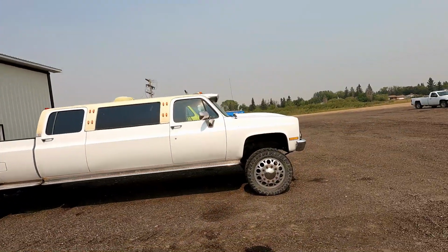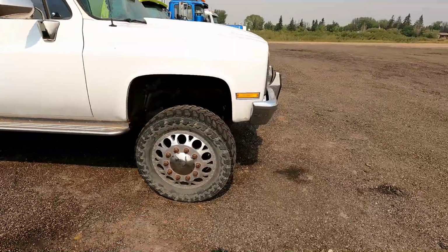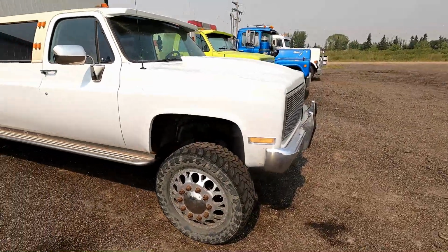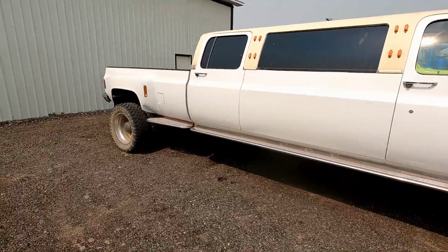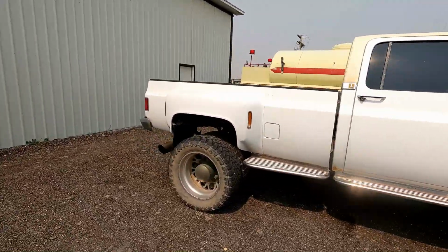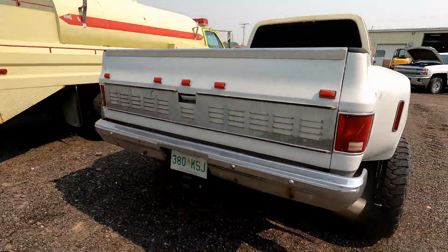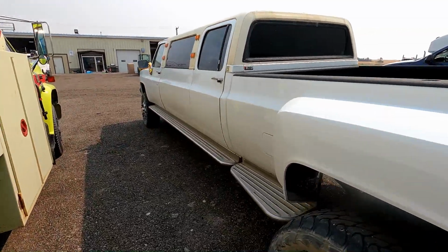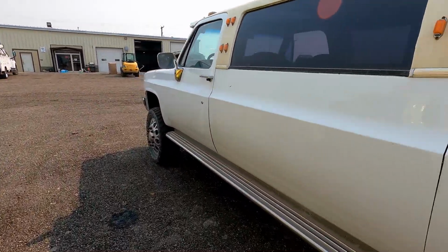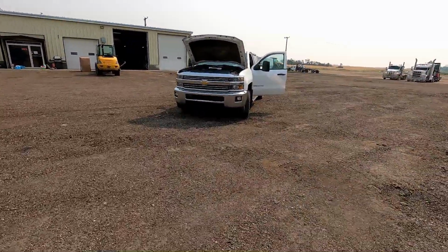All right, we're here. Check out this thing though. It's got a 5.9 Cummins in it apparently. It's on American Forces. They could probably use a polish. But look at this thing. It's like a limo, dually, long box. I kind of want to take this thing home instead. Yeah, this thing's sick. Anyways, this is the truck.